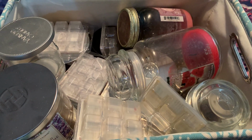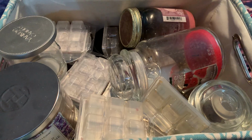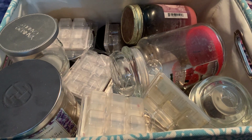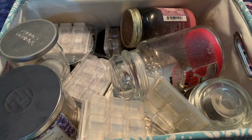I used 14. Yes, 14 candles up. So that is an average of 1 every 2 days. So pretty happy with those stats. So let me jump in and get started. This is going to be a long video. There is a lot to show you.